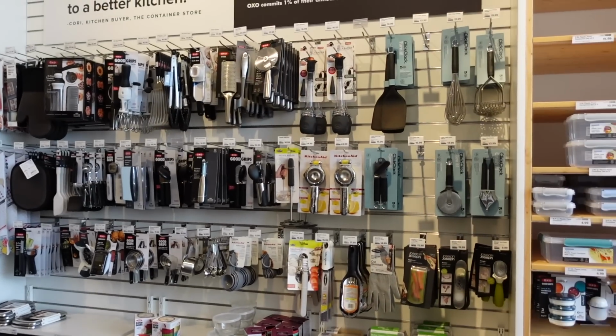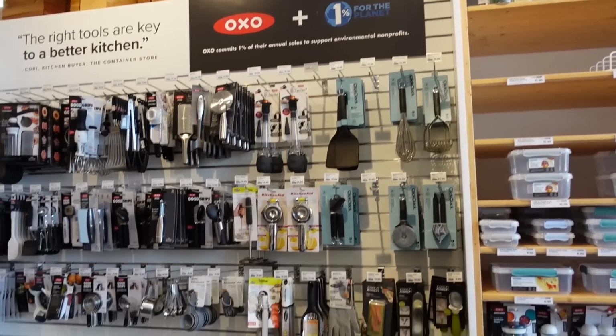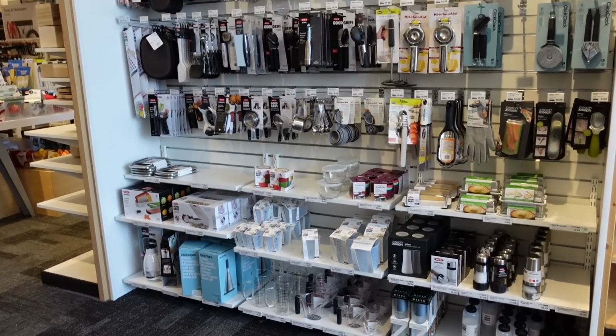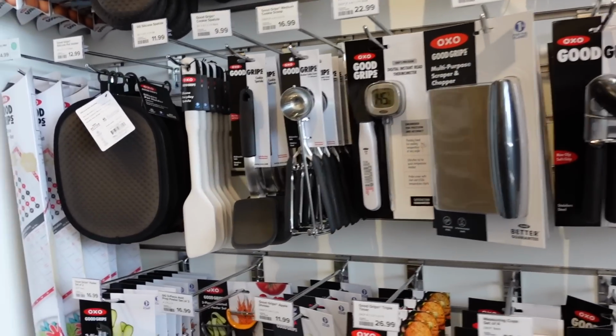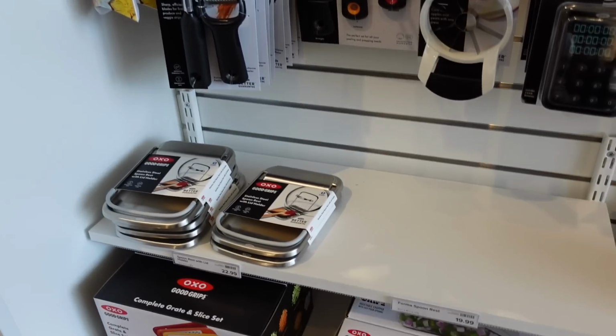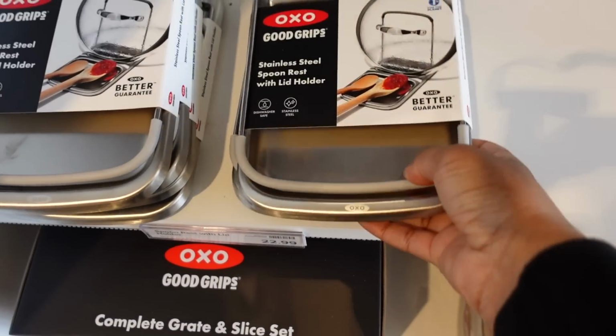TCS now sells a variety of OXO products, which is really fantastic. You guys know I love OXO. They sell OXO utensils as well as all kinds of really fun OXO things. What's this? This is a spoon rest?